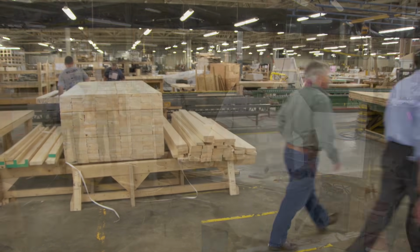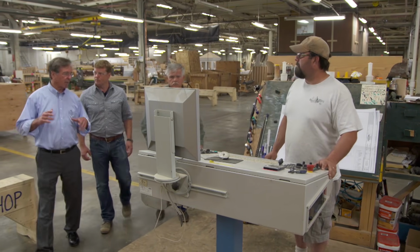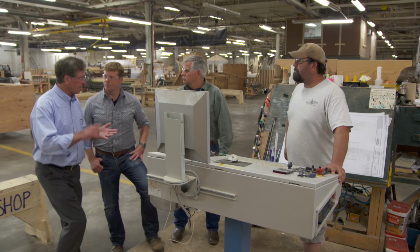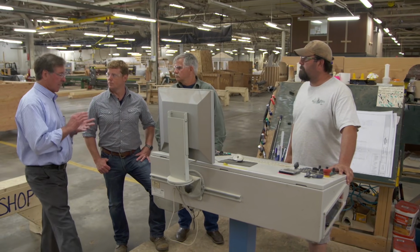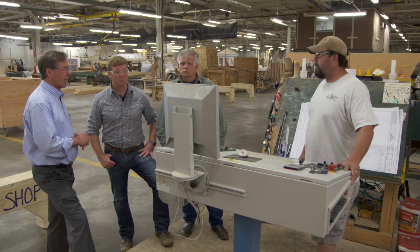Take a look. So the first step in our process here is cutting the framing lumber. That's rafters, floor systems, cripples, you name it, studs. Pretty much everything in the house. Every piece of framing lumber is done here.